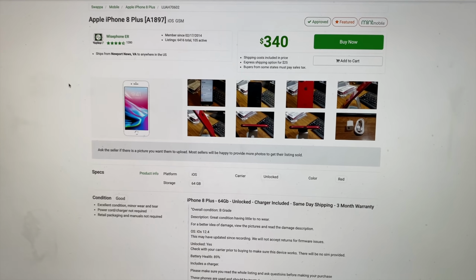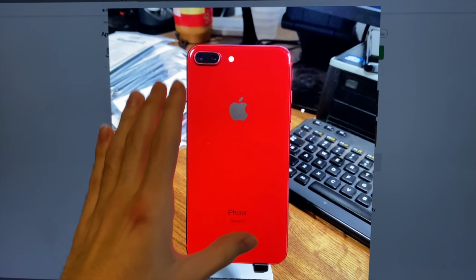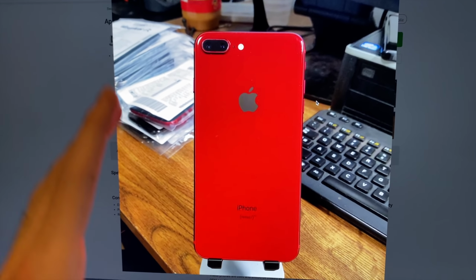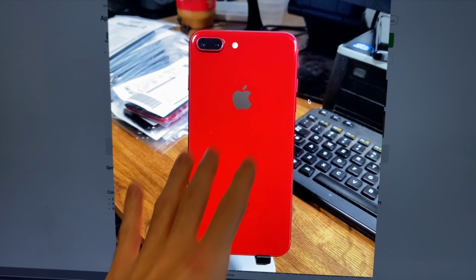And just to clarify, to not cause any confusion, I'm considering buying this product red iPhone 8 Plus here because I love the color, and I'm gonna be covering this phone in future videos too. So this is just an aesthetic decision on my part. Color should not play a role if you are on a strict budget, but this is just me wanting this phone because I think it's pretty.